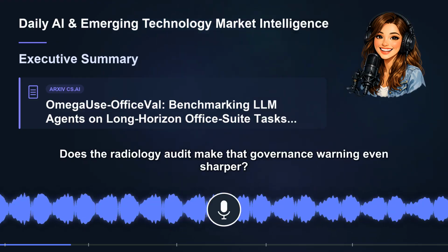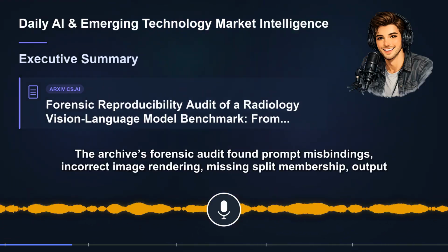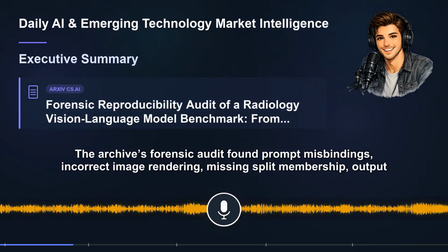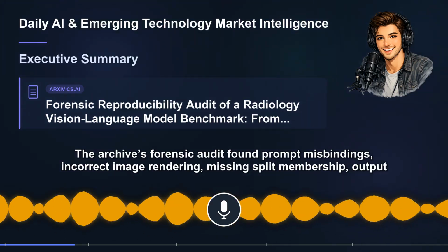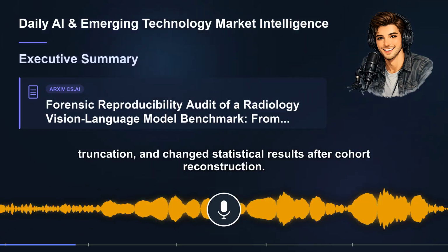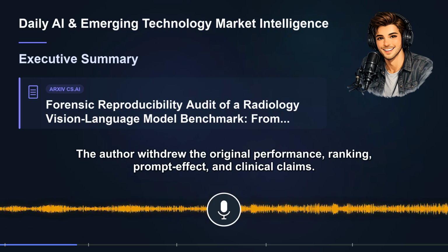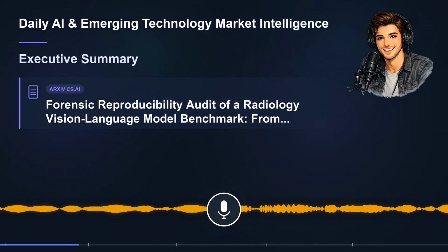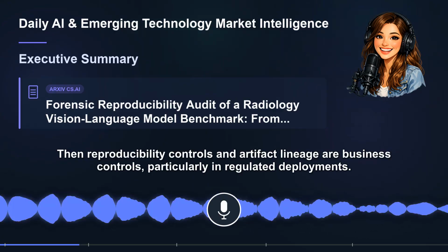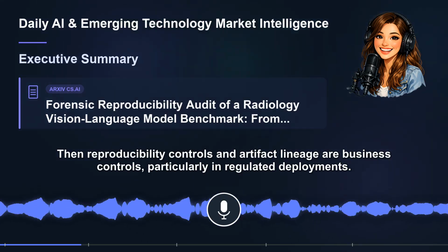Does the radiology audit make that governance warning even sharper? Yes. The archive's forensic audit found prompt misbindings, incorrect image rendering, missing split membership, output truncation, and changed statistical results after cohort reconstruction. The author withdrew the original performance, ranking, prompt effect, and clinical claims. Then reproducibility controls and artifact lineage are business controls, particularly in regulated deployments.